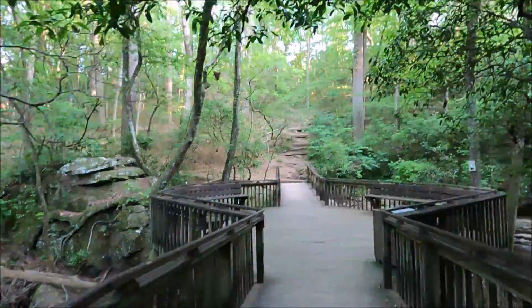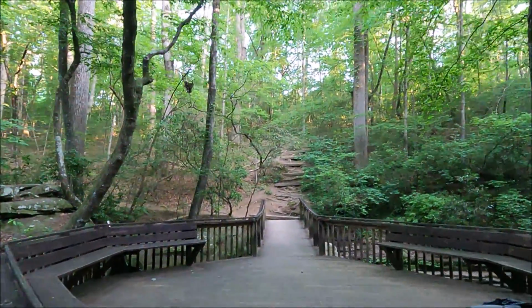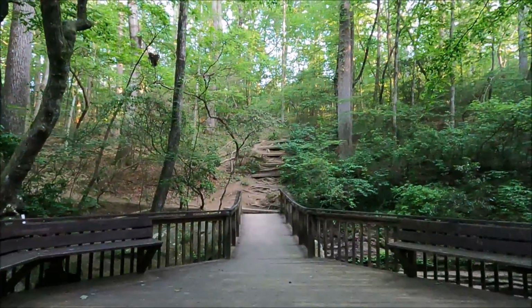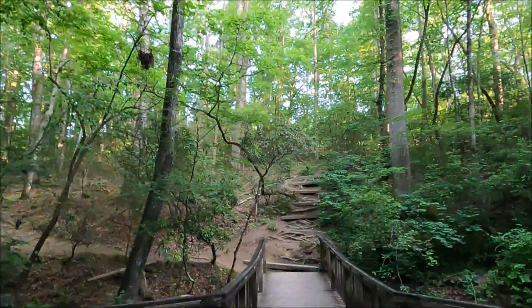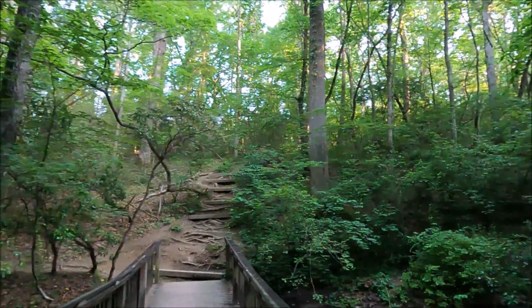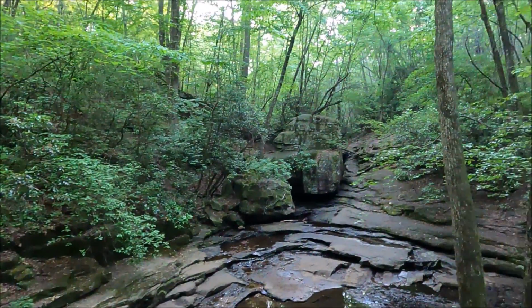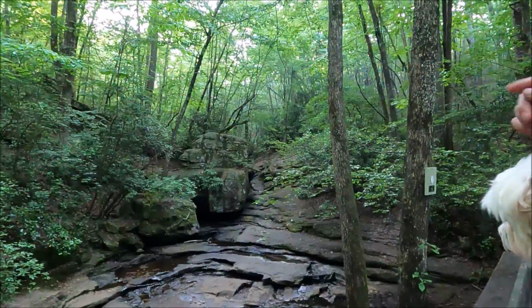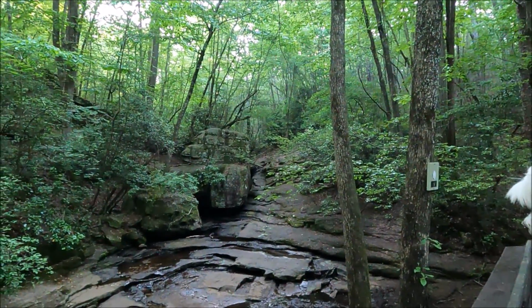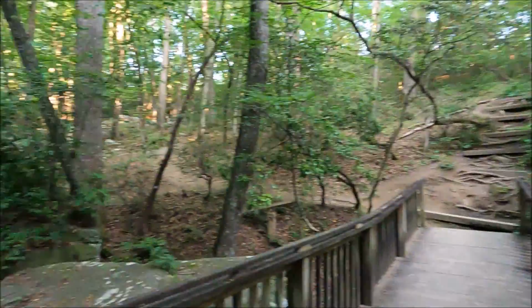Oh wow. So the boardwalk ends right here, but you can walk up there. The creek bed is dry right now. So same thing, we'll come back after it rains in a few days and see what it looks like then.